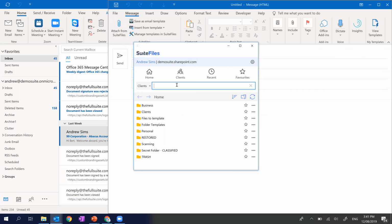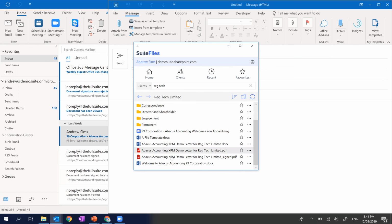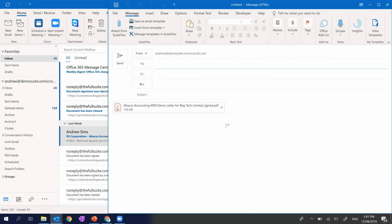It opens up another browser for us. Let's find our Regtech Client. Drill in there. Here are my files. Let's take that signed PDF and add it in there. So there it is, ready to go.